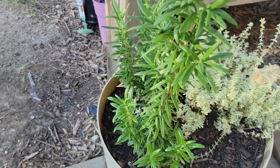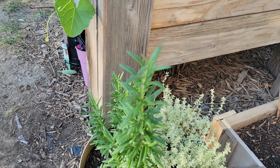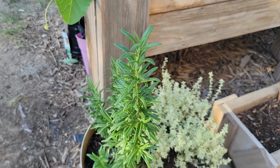because it does not like to be indoors. But it is a perennial in moderate temperatures, so I would say that it's zone 7 and above, so 7 through 10. It does, of course, much better because of the weather.